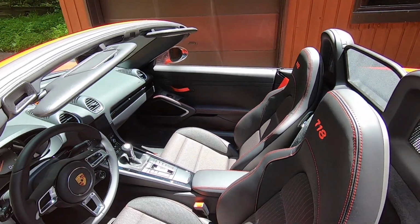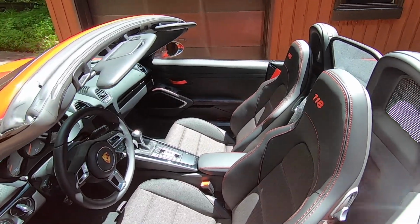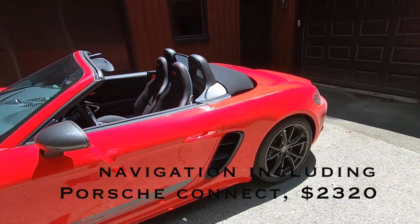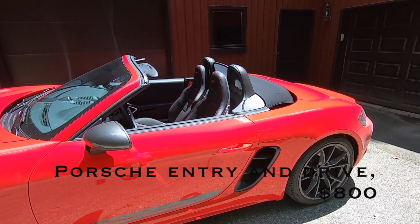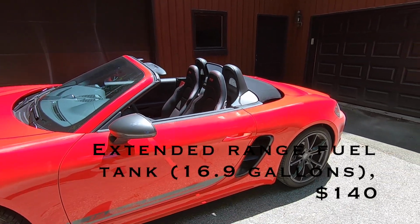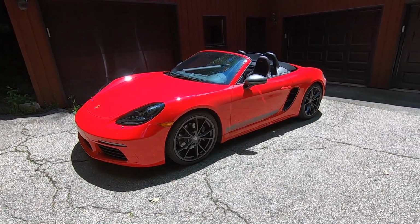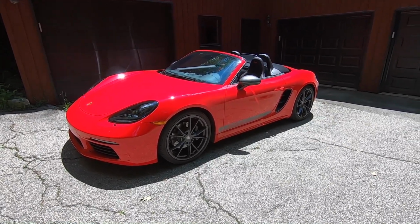Now those things are actually part of the 718T interior package, which is an option on this car. But this particular car doesn't actually have very many options. The only other things it has is navigation system with Porsche Connect, a smart entry system, and then the larger gas tank. So it has a 16.9 gallon gas tank instead of a 14.2 gallon gas tank, which, you know, there's a slight weight penalty, but you get a decent chunk of extra range as a result.